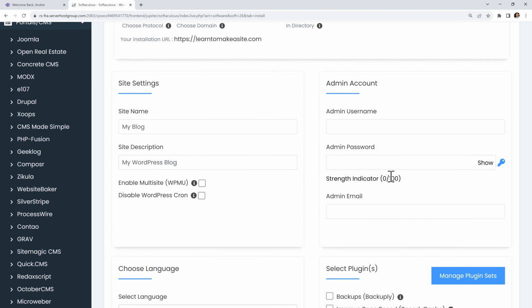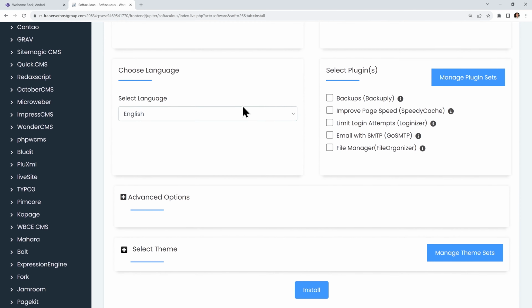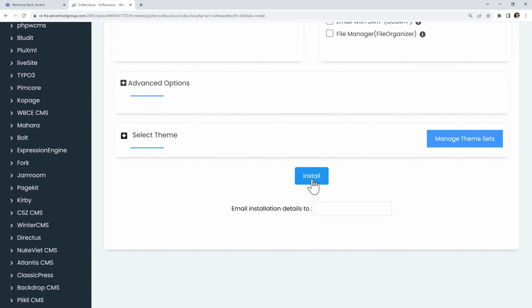The important part here is your admin account, so just put in a username, a password and your email address. And make sure that you remember this for later. Then we can scroll down and if you want, you can change your language right here. But you can also change it later, so I recommend that you keep it in English for now. Let's just scroll down and we can simply click Install.